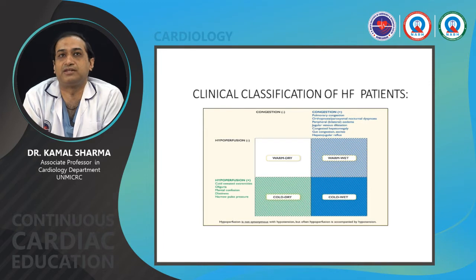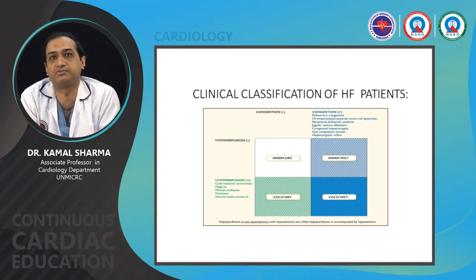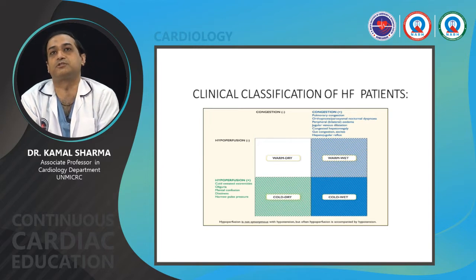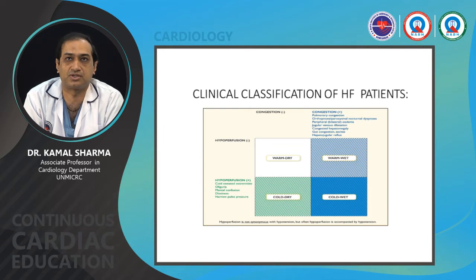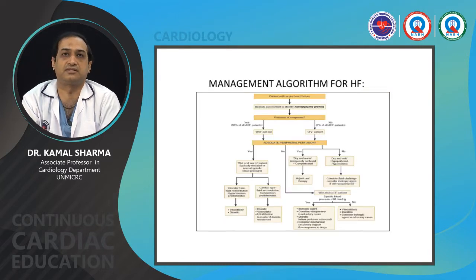So warm and wet would hence mean hypoperfusion with congestion, while a cold and dry would mean good perfusion with congestion. And the features of hypoperfusion would be cold sweated extremities, oliguria, mental confusion, dizziness, and narrow pulse pressure, while congestion can be looked at in terms of presence of pulmonary congestion, PND, peripheral edema, JVP elevation, congestive cardiomegaly or hepatomegaly, hepatojugular reflux, or gut ascites, etc.